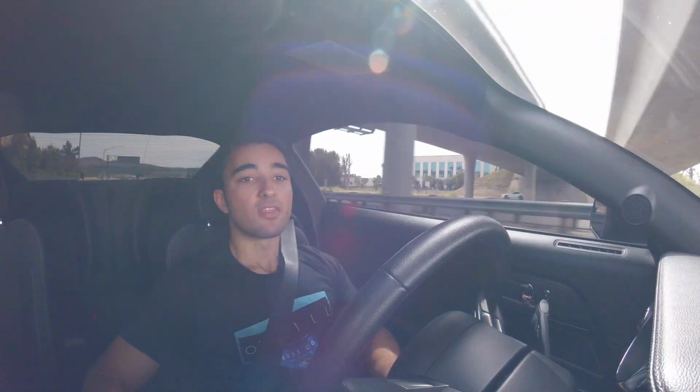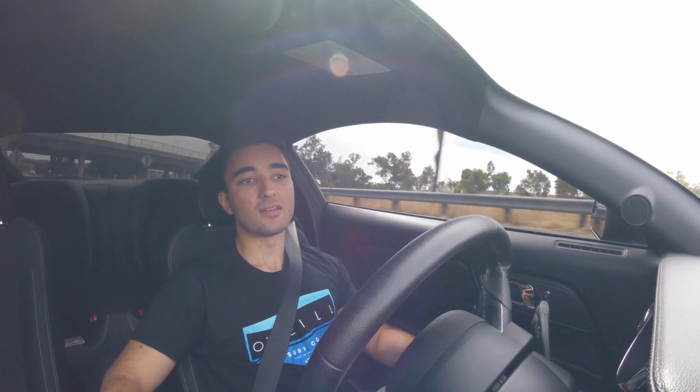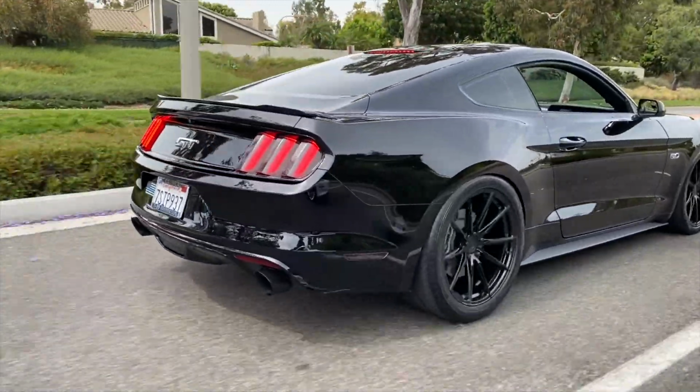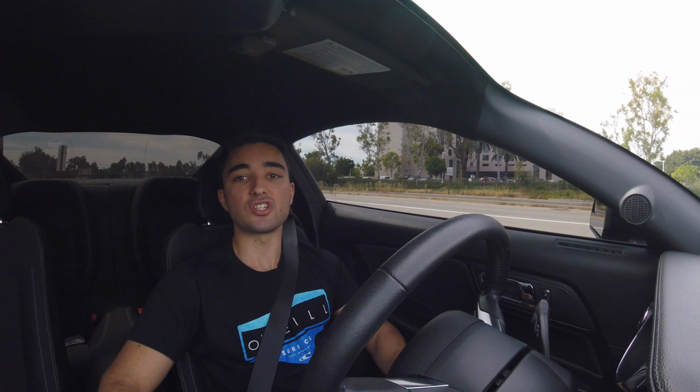The gas mileage on this thing, back when I was in school and working and all that, I was getting about 16 miles to the gallon, and I would fill up once every week. So yeah, on gas, it's actually not bad for a V8. If you guys keep up with the maintenance, this car will last you a really long time.